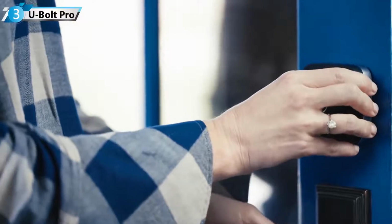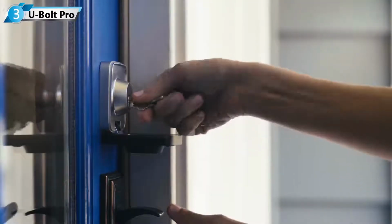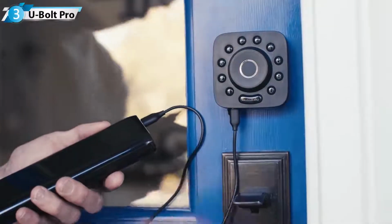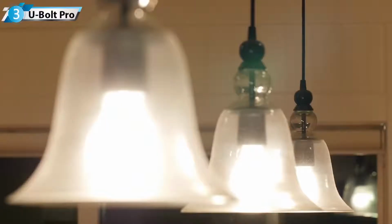And this peace of mind takes just minutes to install. With U-Bolt Pro, you will never get locked out or need a locksmith. Just use a backup key or an external battery if you missed the alerts. Bridge and IFTTT integration syncs your U-Bolt Pro with the rest of your smart home. And use voice commands with your smart speaker.